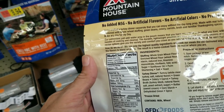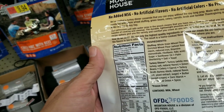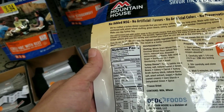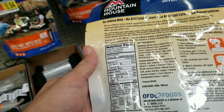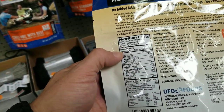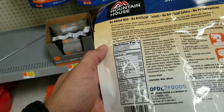Okay, let's see what's in it. Whole grain wheat flour. Enriched wheat flour. Blah, blah, blah. I'm not seeing too many bad things. Okay, turkey, white meat turkey, salt, natural flavor, green beans, celery, carrot, turkey broth, turkey stock, natural flavors, salt, yeast extract, sugar, butter, sweet cream, cornstarch, dehydrated onion, spice. Guys, I really can't see anything wrong with this, to be honest with you. Other than it's meat and we don't eat meat. But in a survival situation, yeah, I can see there's some good stuff right here.